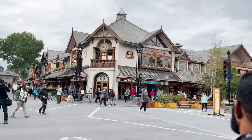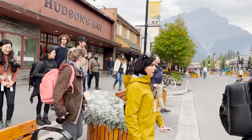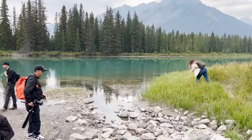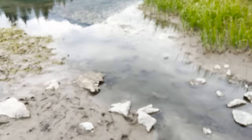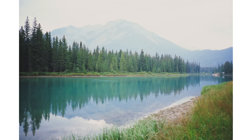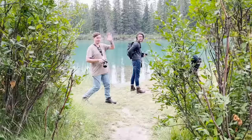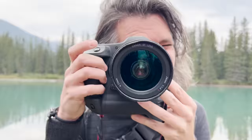Here we are, city of Banff. Founded by Senior Banff. Look, a mountain. Oh yeah. Oreo mud. Sam Hurd in the wilderness. Hey. Get this just right. This is great. How many frames I need? What's up?